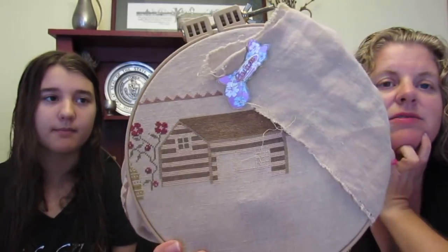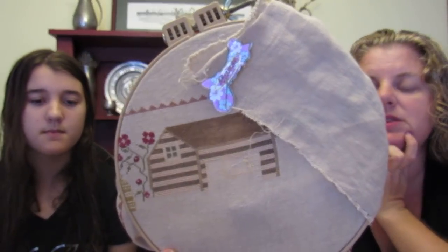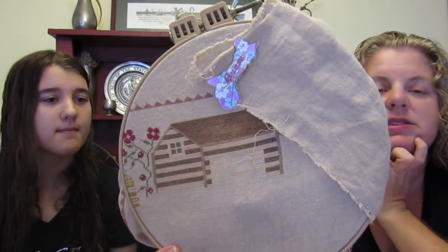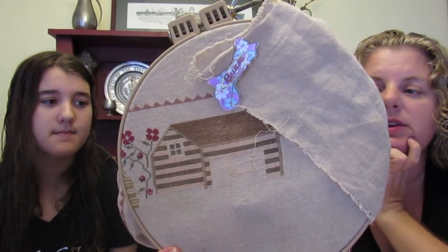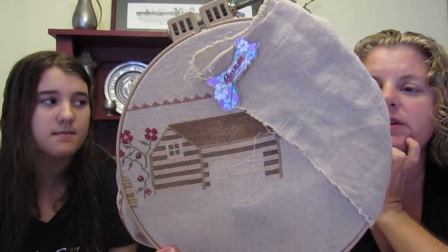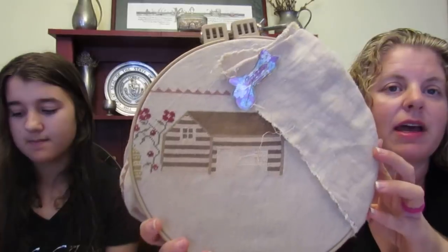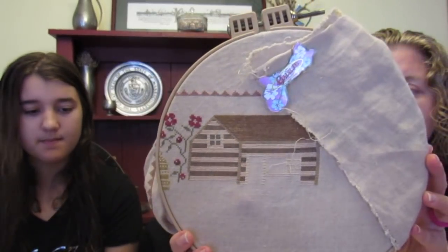So this is, I don't know how much I'll do on this. I'll probably continue to stitch until I get sick of the stripes again and then put it down. But like I said, I really want to get this one done now that I have a plan for it.